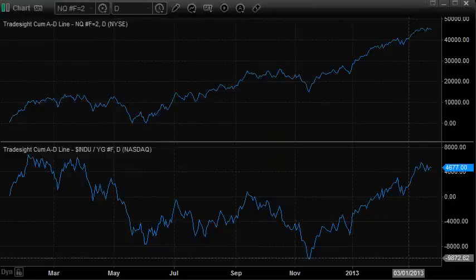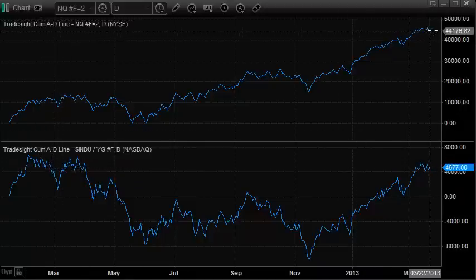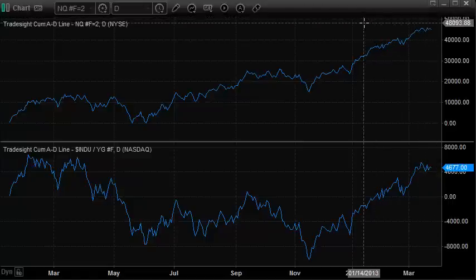Here's a look at the cumulative advanced decline lines in the daily time frame. You can see NASDAQ is still struggling here below the prior high. It didn't really take a big hit today. It was only minus about 100 issues. The New York side was a little bit more negative, and it certainly leveled off and stopped its ascent here. So right now it's really just in a sideways range.